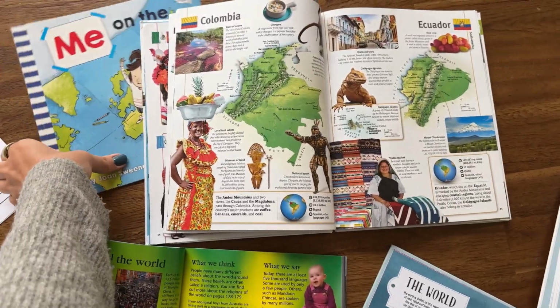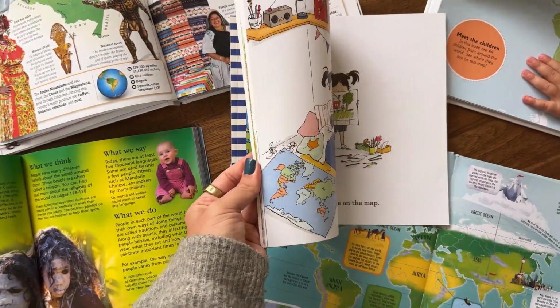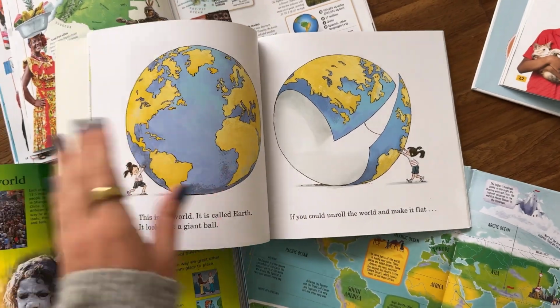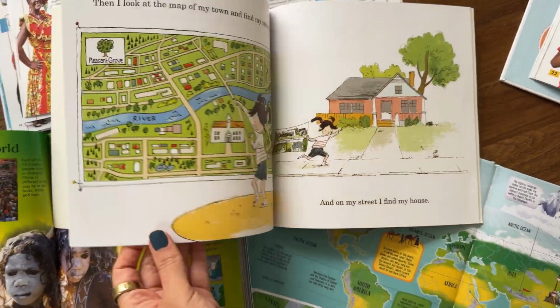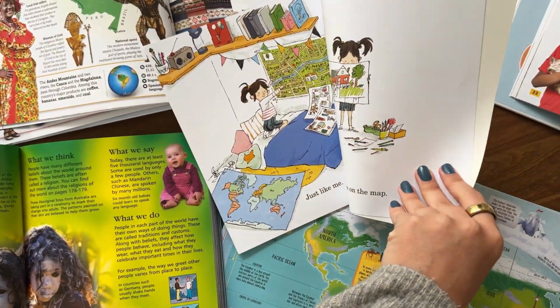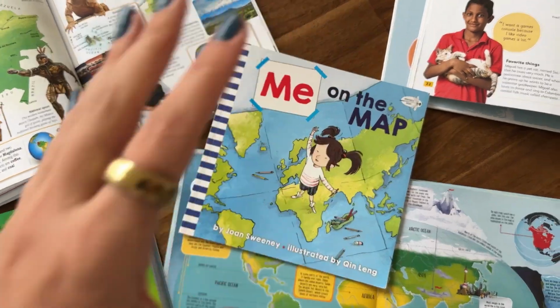The one that I am starting with that I would recommend for anyone is this Me on the Map book, because it shows, this is me in my room, this is me in my room in my house, this is my house on my street in my city, and it zooms all the way out until they find their place on the map of the entire world. And it really gives them great context for finding their place, starting with something as simple as their room and then just going boop, boop, boop out.